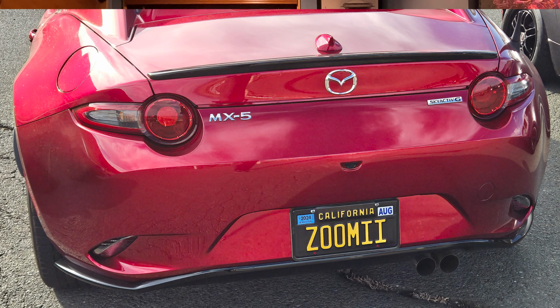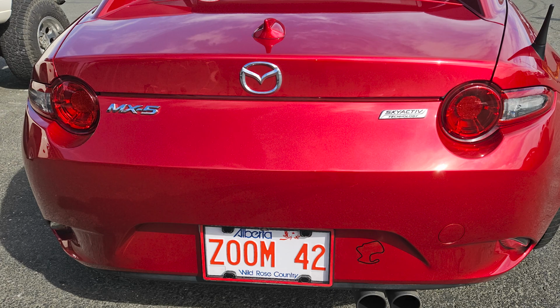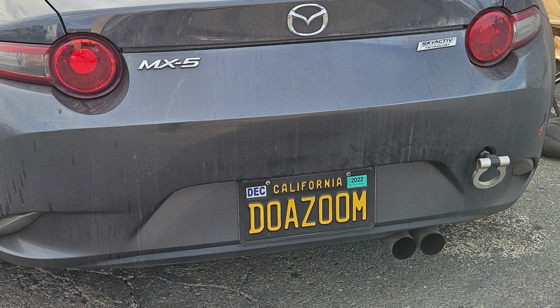So just to start off, our first one is Zoom 2. Okay, Zoom, zoom. Then we have Double Zoom, which basically means the same thing. And the next one I assume means Zoom 42, or maybe it means 42, the ultimate answer to the universe. But who knows? Okay, and of course, then we got CA Zoom, which I'm assuming is California Zoom. Dua Zoom, also on a California plate.